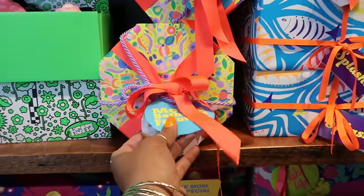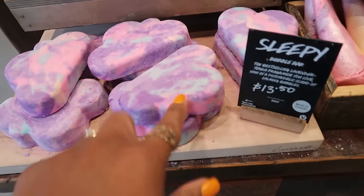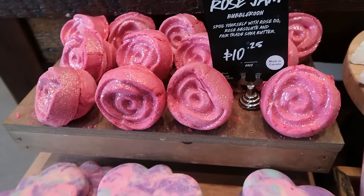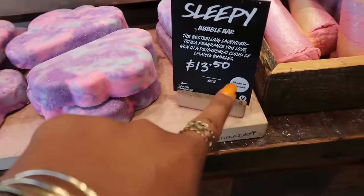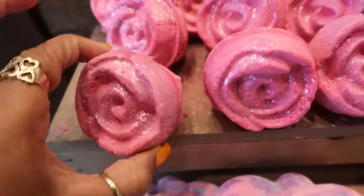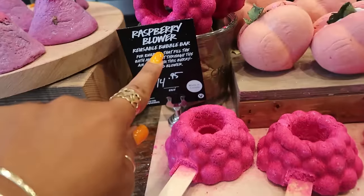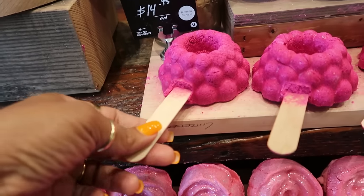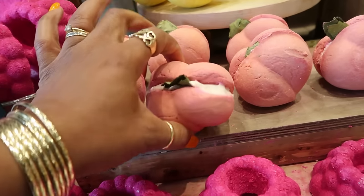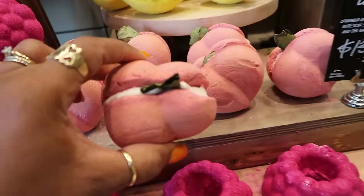Mom's bath time favorites. Okay, so on this table you got the bubble bars. Look at that, $13.50. So cute. Rose jam, $10.25. The prices are on here. $10.25. Raspberry blower. Oh, a reusable one. And my favorite already is the peach. Peach crumble, $13.50. I could do. Ooh, look at that.